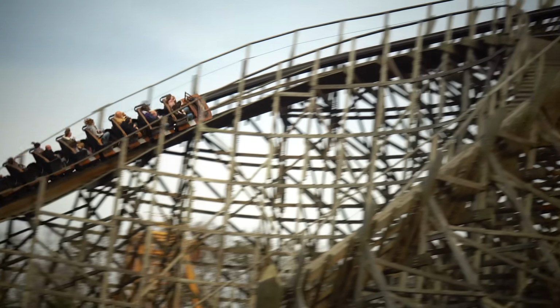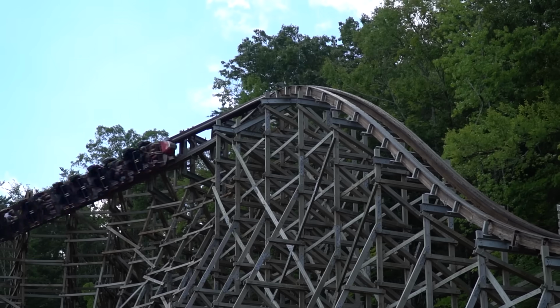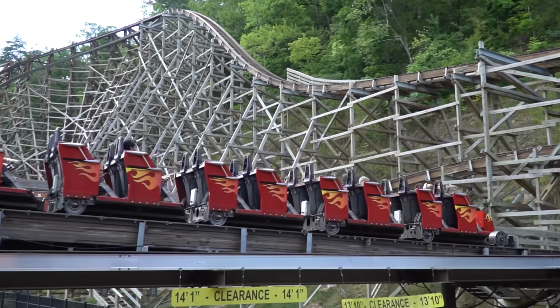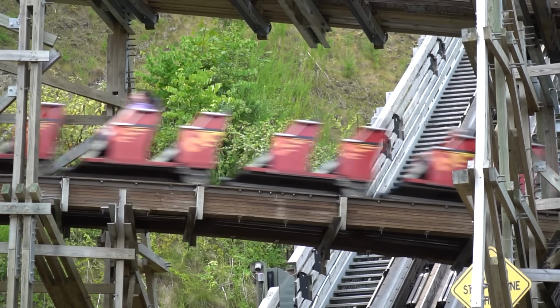This next pick, I can't tell if it's more likely or unlikely. It's yet another wooden coaster. I know when I say that, a lot of you will immediately turn your heads towards Thunderhead or Lightning Rod, but it's certainly not uncommon for parks to have 2, 3, or even more woodies.